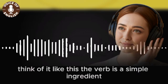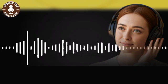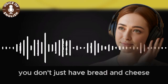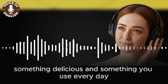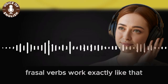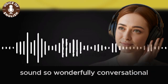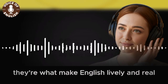Think of it like this: the verb is a simple ingredient, let's say a plain piece of bread. The particle is another simple ingredient, maybe a slice of cheese. When you put them together, you don't just have bread and cheese, you have a sandwich. It's something new, something delicious, and something you use every day. Phrasal verbs work exactly like that. They take simple words and combine them to create something unique, something flexible, and something that makes our language sound so wonderfully conversational. They're what make English lively and real.